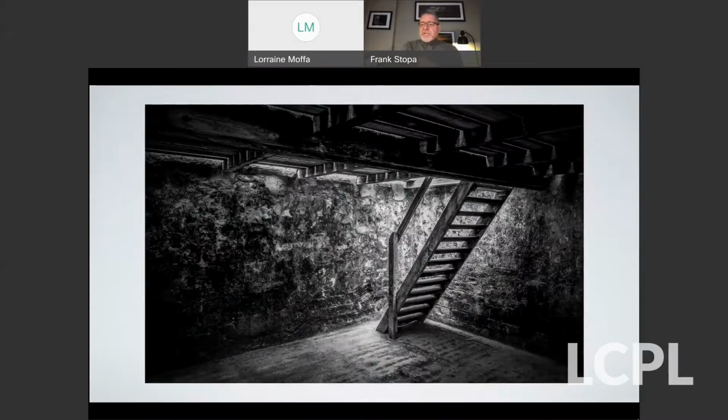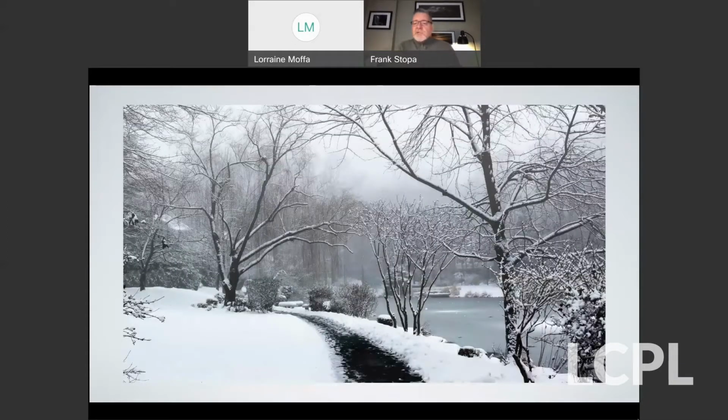And then the last one, since it snowed the other day and it's almost all gone now, I thought I would show this one to you. This is called Winter Path. And this is clearly an example of a leading line. This was shot a couple years ago, right as the snow was starting to melt, which left that path visible. And what's nice about that is it leads you right along the edge of the water and into the woods and beyond.